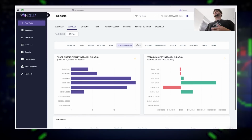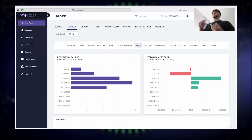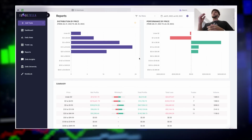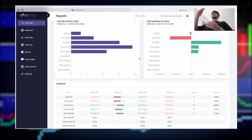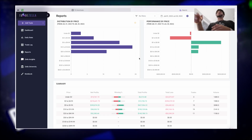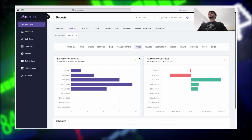I love TradeZella because this is stuff that obviously we all journal, but specific things we don't really get into detail. This does it all, right? All you do is download a CSV, which is your summary for the day from TD Ameritrade, and you just drag the file into this and it just plugs everything in, which is the best part.